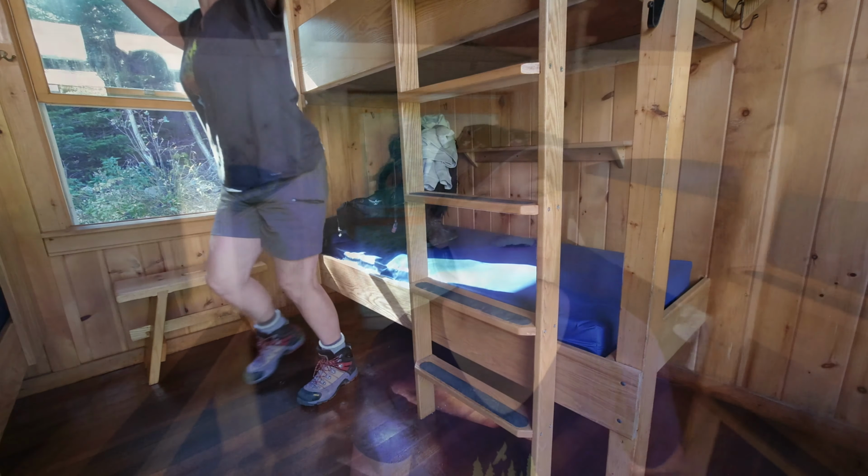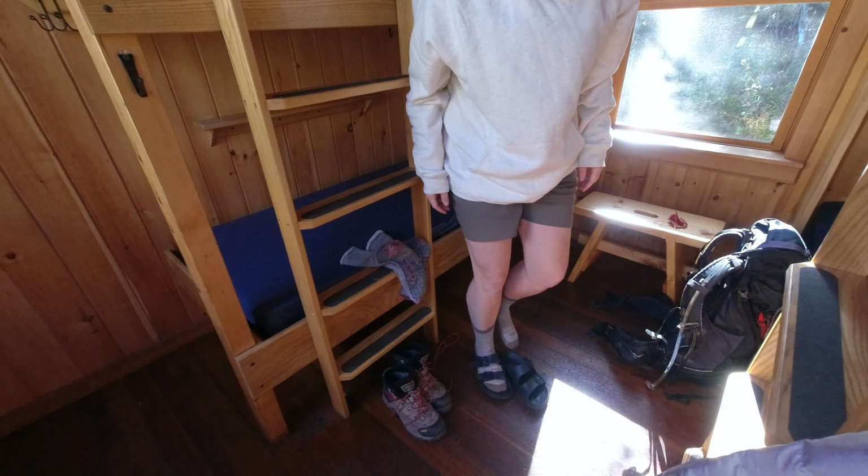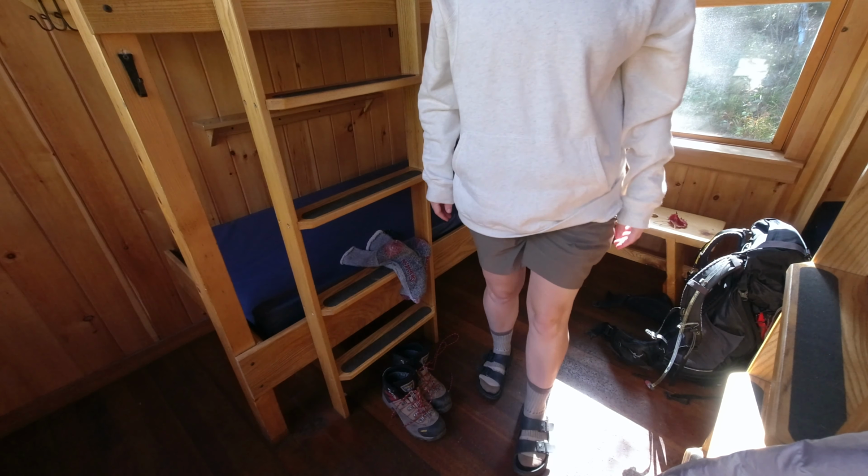Did I take the bag off? I feel like I am flying. The caretaker Eliza said there are only 7 people staying here tonight and that we can each have our own bunk room. To walk around.